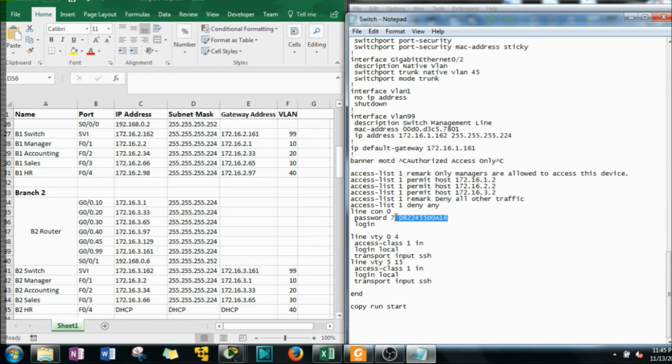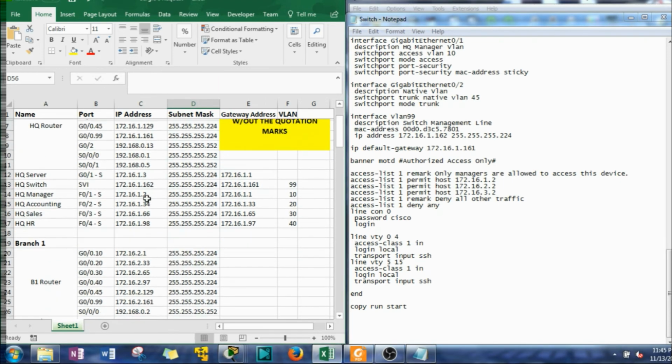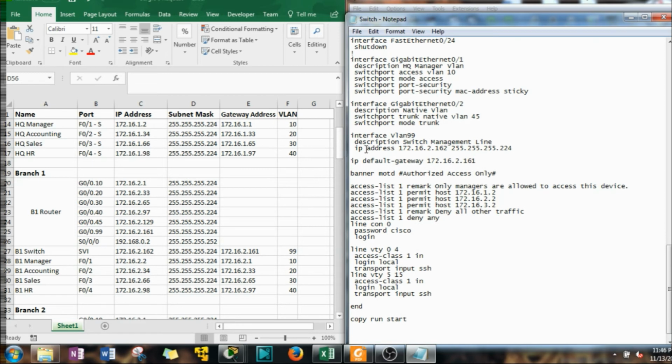Let's change our passwords here to password Cisco. Let's change these to the hashtags. Okay. Now we don't need that one. We're going to move down to branch 1, which is the next switch we're going to configure. So our switch virtual interface is going to be the 2.162. So let's change that to 2. Our default gateway is going to be 2 as well, 2.161. Right, so that's right. We don't need that. Make sure that gets out of there.